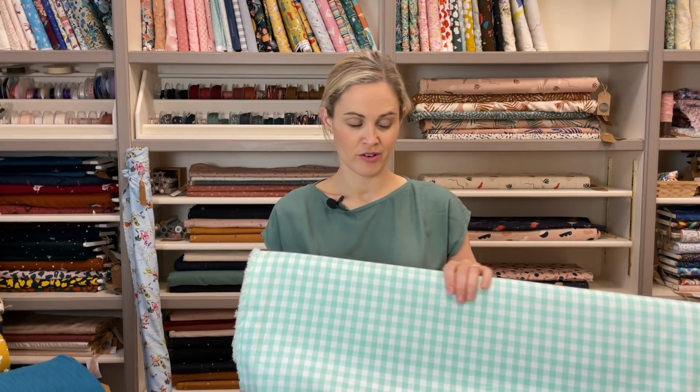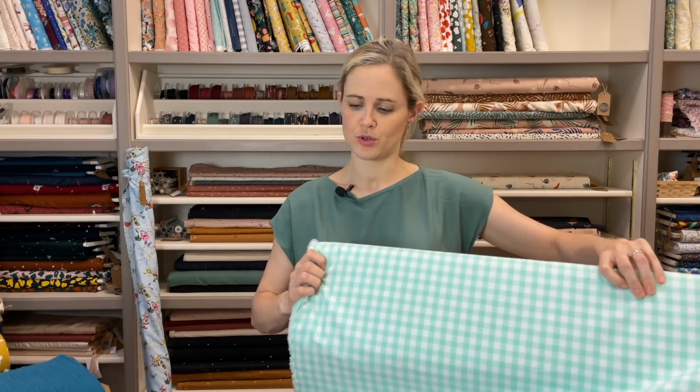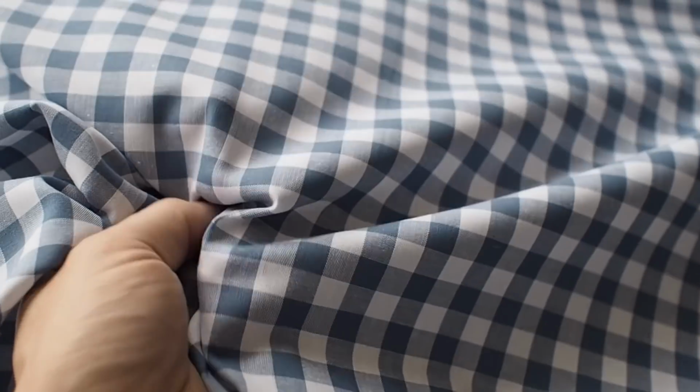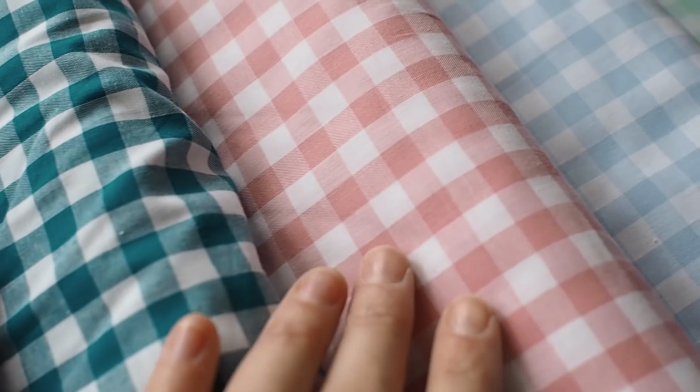This is a sort of minty colourway. Let's just check what, yeah, we've called it mint. And it's a medium-sized gingham check. So it's not big, it's not really small, just in the middle. And just loads of nice colours in that one. So I've also brought over this light blue one. This is the denim blue. But we do also have a navy and a teal and a pinky sort of rosy colour, and then a classic kind of sky blue as well. So they're really nice. I think they'd make really lovely cute little tops and dresses or a little skirt. So yeah, lovely and summery there.